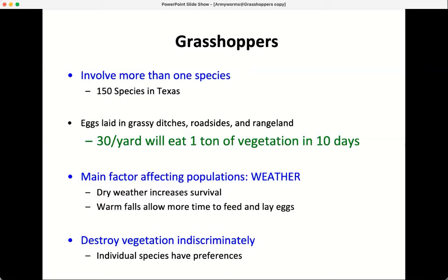Like I said, one of the main factors that affect grasshopper populations is weather. They do like dry, warm temperatures. I like to say they're kind of like teenagers. They like to bask or lay out in the sun. They are exothermoregulators, so they have to absorb heat to regulate their body temperature. And as long as we stay warm into the fall and even into the winter, those adult grasshoppers can continue to lay eggs. So once again, we need a freeze to interrupt that reproductive process.